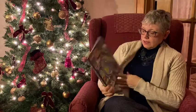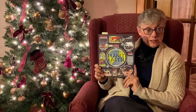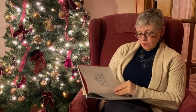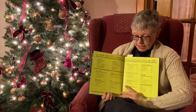This book is for Andrew and Sequavion, and it's called The Wondrous Working of Planet Earth. And it's about ecosystems. And I think you probably have studied about ecosystems a little bit already in your life, but I want you to show this also has a table of contents.